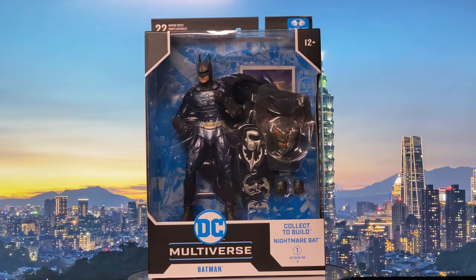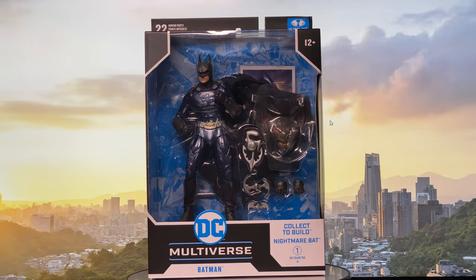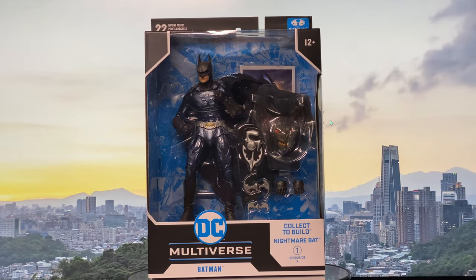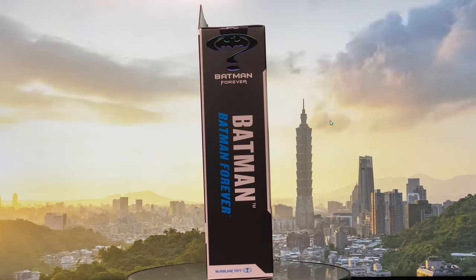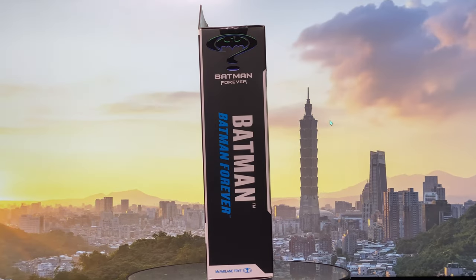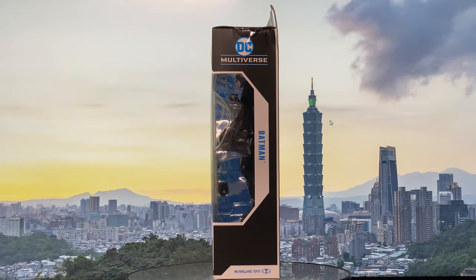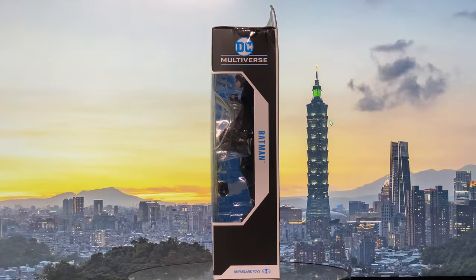The front of the box states DC Multiverse Batman, and it is number one of four characters to collect to build Nightmare Bat. It has a huge clear window where you can see the figure and everything that comes with it. At the right side of the box, we see the logo of the movie, McFarlane Toys Batman, Batman Forever. The left shows a continuation of the clear window, McFarlane Toys, DC Multiverse, Batman.